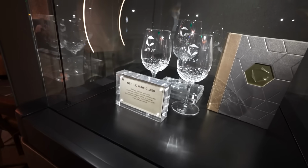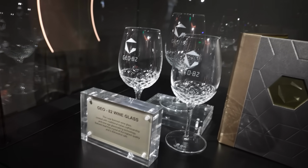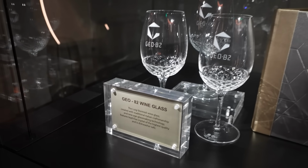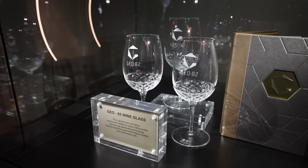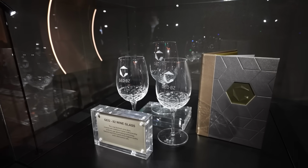Yeah, right? Ooh, I like that. For sale. Can you buy these? You can buy this. GE082 wine glasses. It's the Luigi Bormioli wine glass, created with traditional Italian craftsmanship and new age glass-making technology. It features lead-free crystal of the highest quality, and it is dishwasher safe.